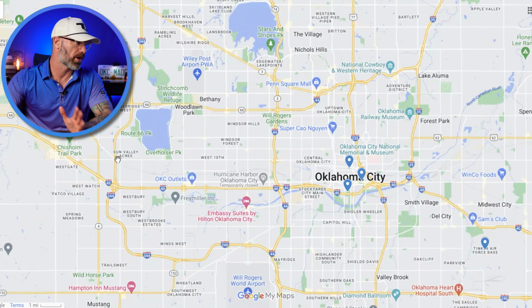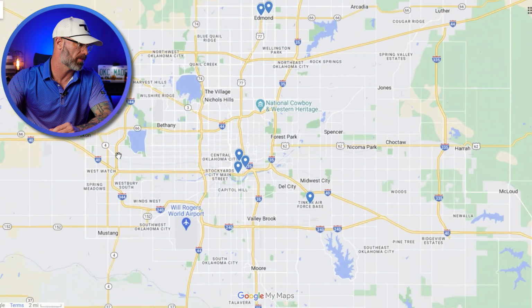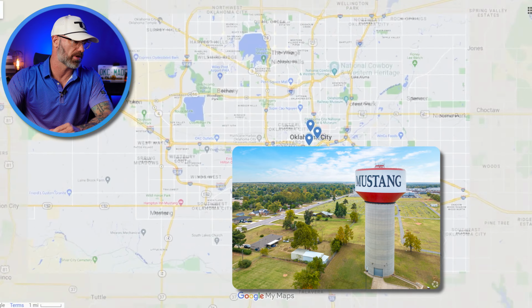So that's really one of their claims to fame out there in Yukon. We're going to continue our trek southbound down the west side of the city metro, and we're going to head down over to Mustang. Mustang is on the southwest corner of the OKC Metro.